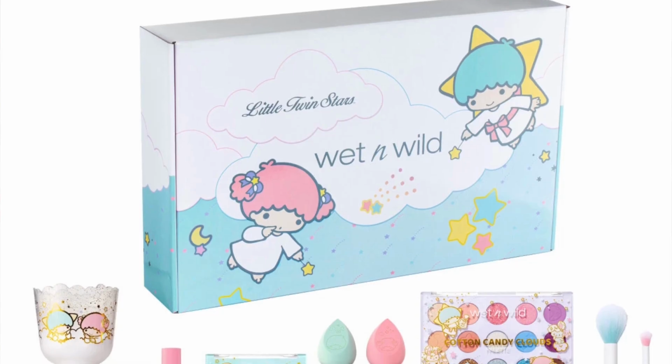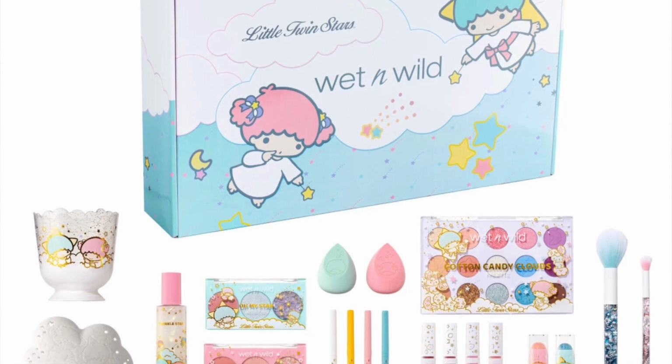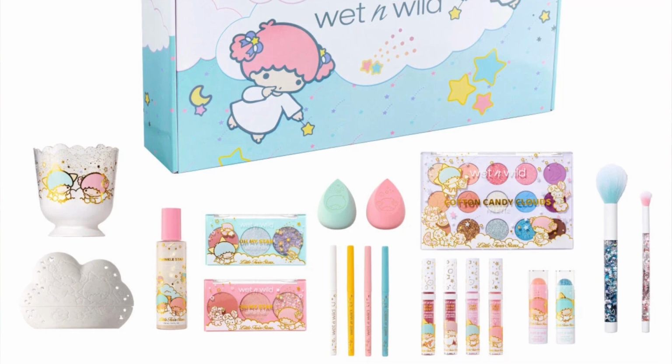And lastly, a Wet n Wild Little Twin Stars collection. I am a complete sucker for anything Sanrio. The only problem is that the colour scheme is appalling for me. It's never going to suit my skin tone, never. So I'll probably not buy it for that reason. Unless there are hefty discounts and it remains unsold, and yeah, I lose my head completely, become depressed.